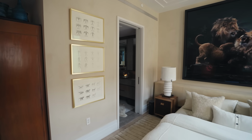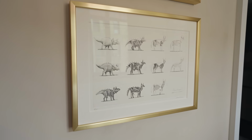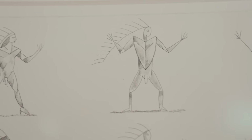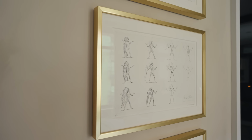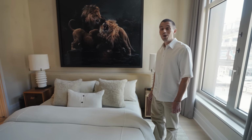One of my favorite Canadian artists, Kent Monkman. I have these awesome little drawings that he found in hieroglyphs of different creatures and kind of did this evolution into what they became. So those are really cool because it reminds me that I'm Canadian, because sometimes I forget because I've been in the US for so long.